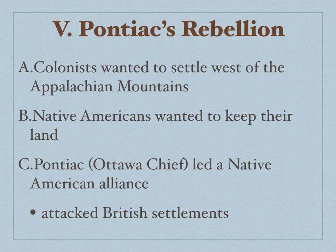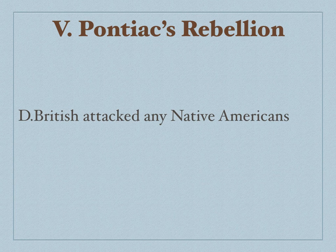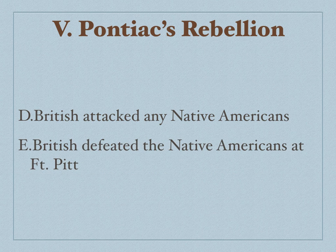And that's going to then force the British to retaliate and attack the Native Americans. They attacked any Native American they could find, not just the ones that were attacking them, including the Native Americans at Fort Pitt. It's during Pontiac's Rebellion we also see some early germ warfare. The British are going to use smallpox and smallpox-infected blankets to help attack the Native Americans as well.